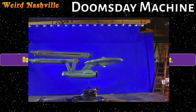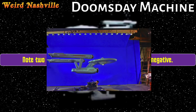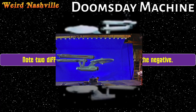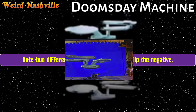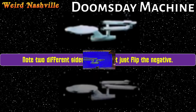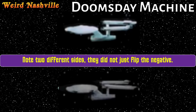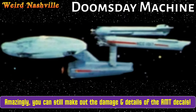Here is a photo showing the model being filmed with the backwards registry decals. Now, in the case of the Constellation being shown on both its port and starboard sides, they didn't use the old flip the negative trick. As you can see from these two photographs, they actually filmed the model from both sides. How do we know that? You can definitely see from the saucer damage that we're seeing two sides of the saucer. Believe it or not, even in the original, unrestored TV print, you can still make out the colors of the decals and the damage to the saucer after over 55 years.